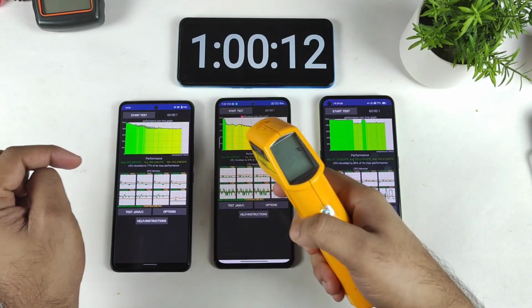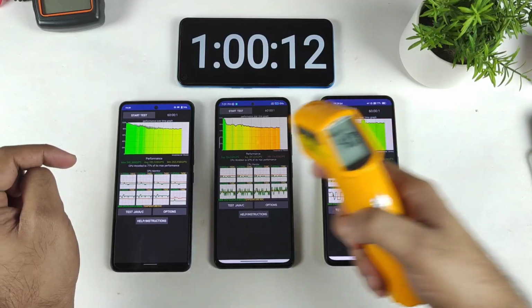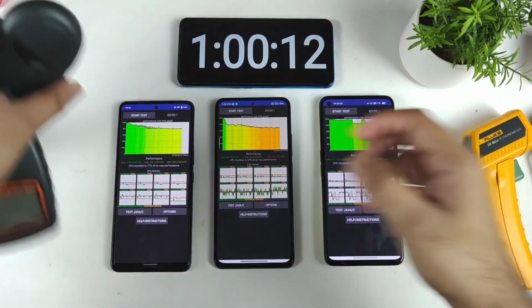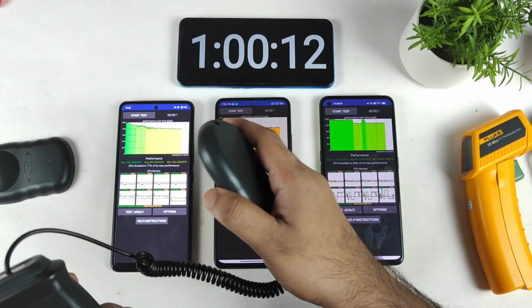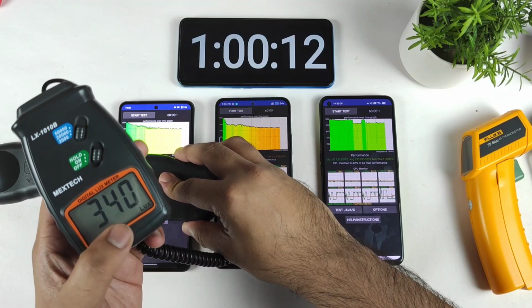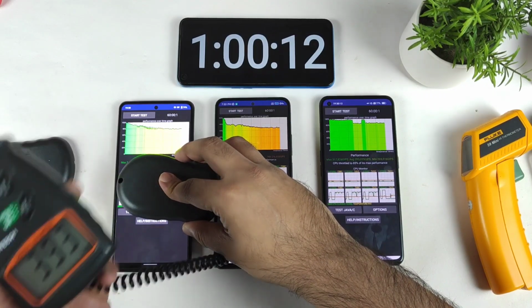The temperature started to decrease very fast, and the Realme GT Neo 2 is still maintaining 40 degrees. The other phones did drop below 40. And now let's check the brightness, what's going on in the iQOO 7 device. The full brightness, I just want to see, can it increase? Yeah, now it's increasing. Try to observe carefully, friends. The brightness is increasing slowly with the decreasing temperatures.